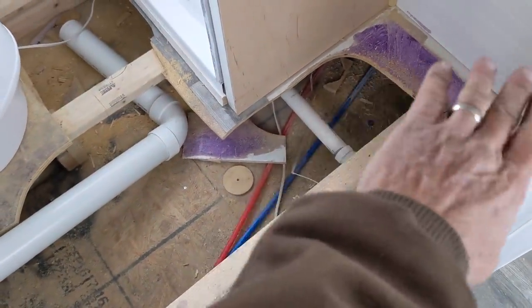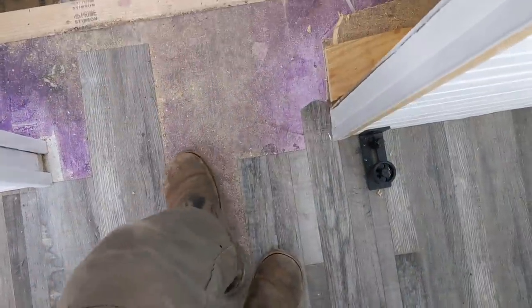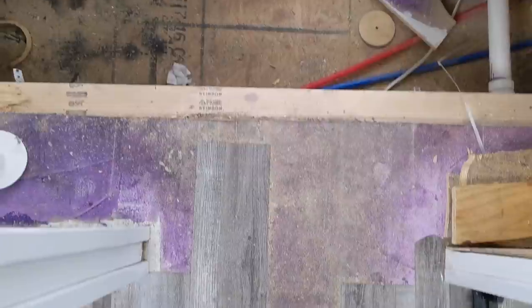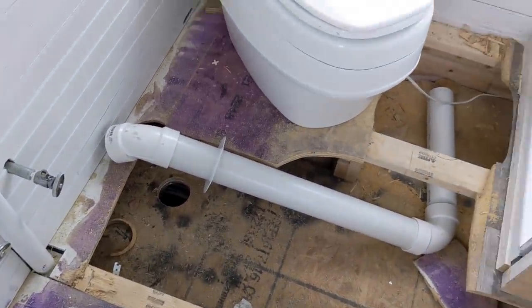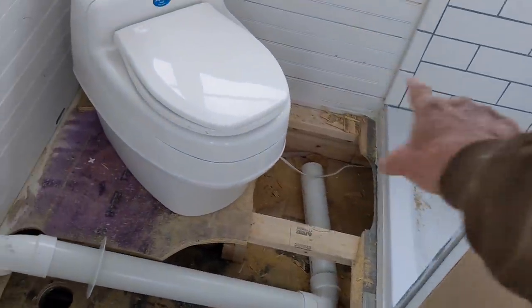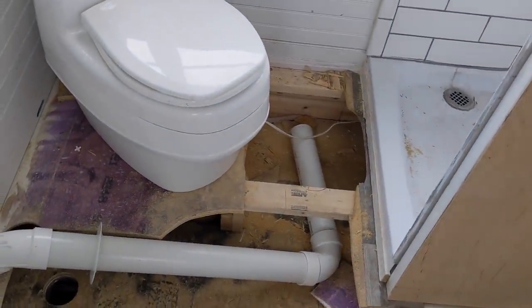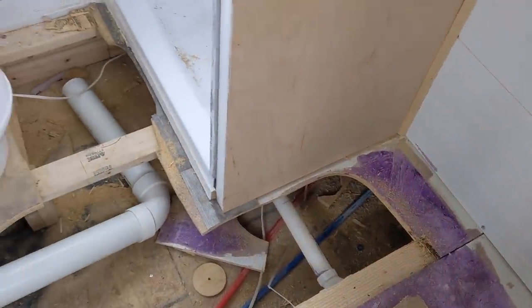Now, the bathroom was finished. The floor was finished, but the flooring didn't adhere. And the customers, after they picked up the bus and found out there were leaks, had to have a plumber come in, and the plumber cut up the floor so he could evaluate what was going on under here and give them an estimate on repairing it.